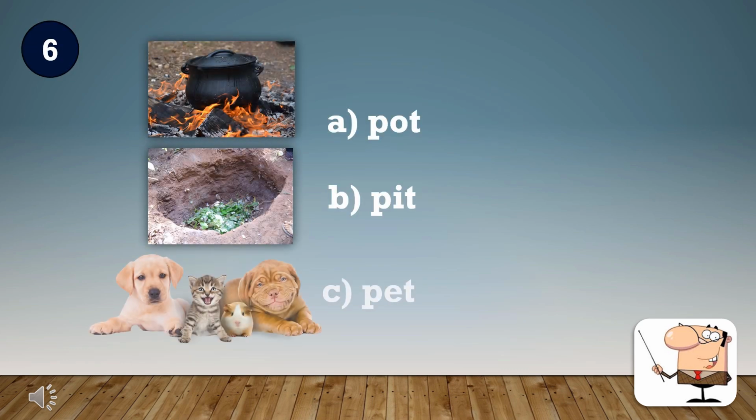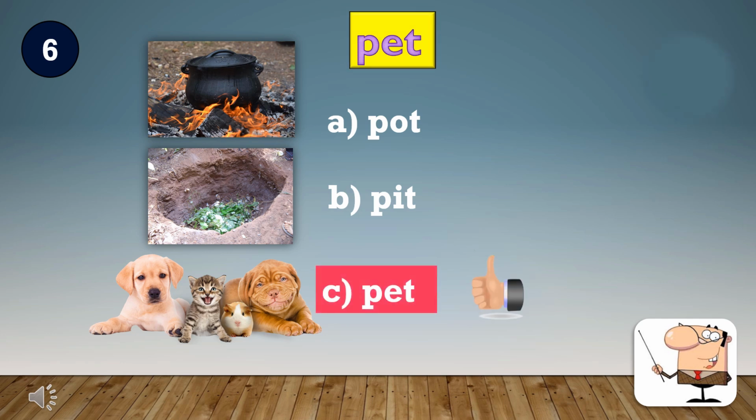Number six. Pet, pet. A, pot, pot. B, pit, pit. C, pet, pet.